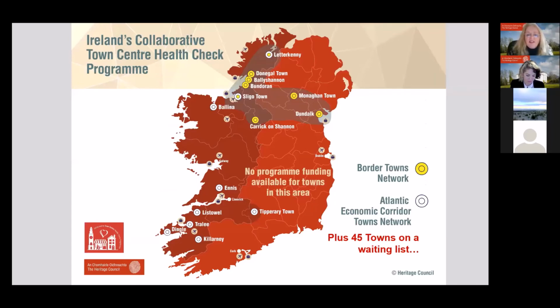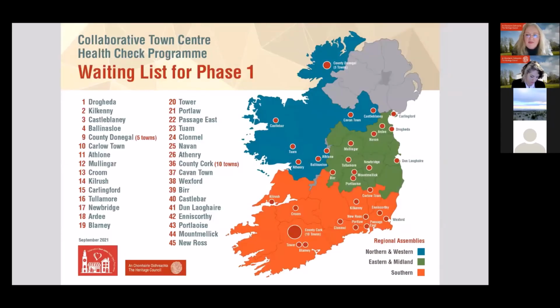So we have 15 towns in the programme, and this is the location of the towns. We don't have any programme funding at the minute for the towns in the east. So as a result of that, we have a huge waiting list. If you're one of the towns on the waiting list, through this programme for government, we need to think about trying to support those towns. So yeah, the distribution, that's a lot of towns on a waiting list.